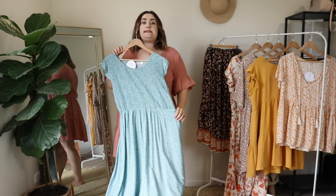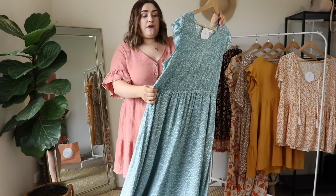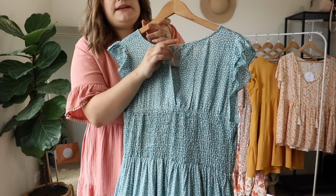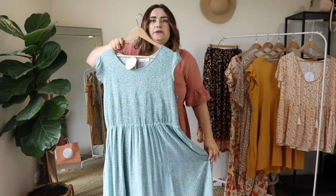I actually got this one in a size 16 purely because of the stretch in it. I don't like going too big when it's got that stretch, otherwise it feels too loose and it hangs too low on me. So this one fits perfectly. It's got the stretch panel at the back, and then that little pocket and a tie-up button at the back. I think we're just gonna chuck this one on.